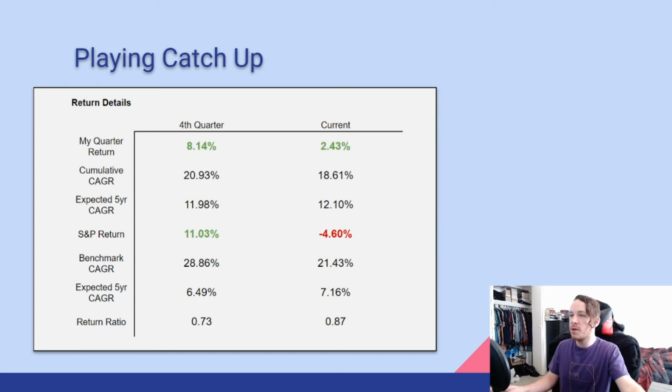That includes my cash. My cash is considered part of my position, just so it's understood before we get into discussing my cash position in the next slide. So 11.98% includes the cash position, but that's also an expected return that implies I'm not going to do anything. It's essentially saying if I walked away from my portfolio and came back 5 years from now, I would expect to have that rate of return on my portfolio.